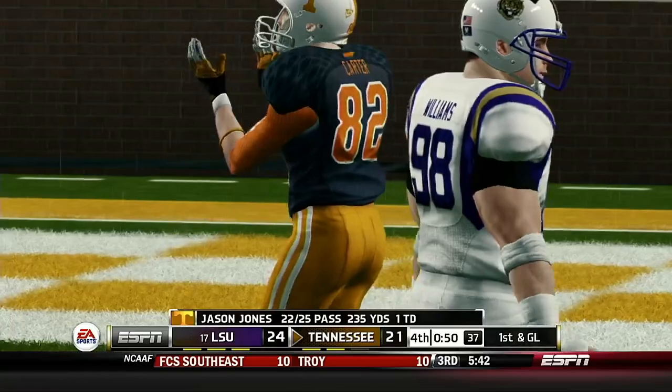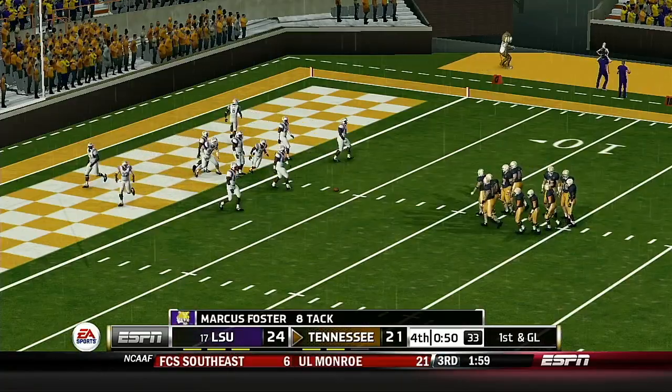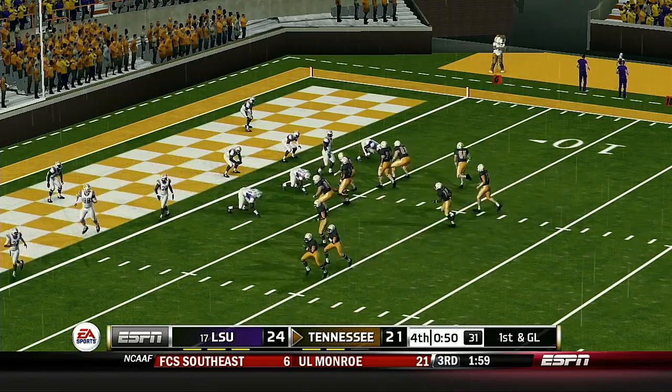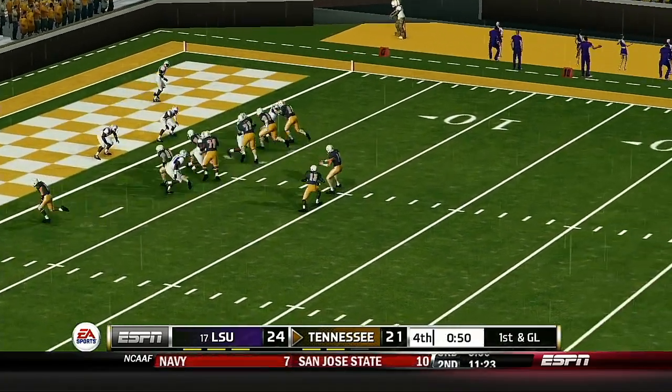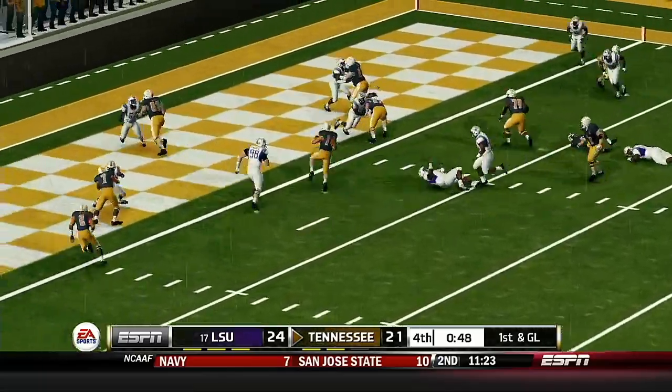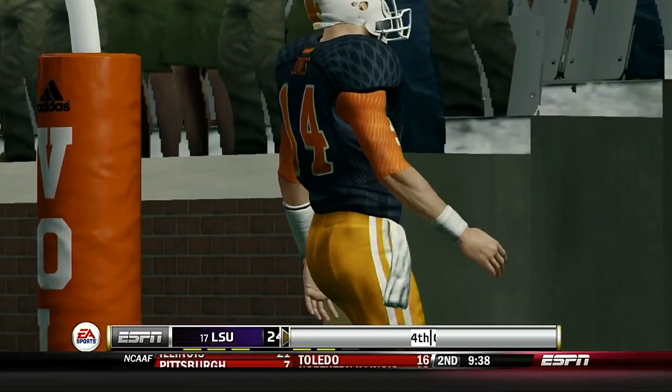Boy, this offense is efficiently and smartly getting the ball where it needs to be at the most important point in the game. First down, and they've got their eyes on that goal line. Under a minute left in the game. He's in! Touchdown! And they take the lead.